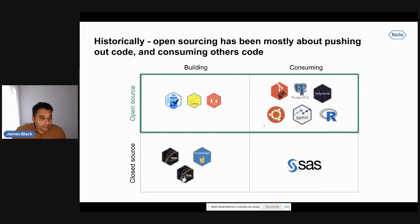When I joined 6 years ago, our relationship with open source in the pharma industry could be summarized by this two-way table. We had things we built. A lot of those were closed source, and we kept them internal. Then a few things we threw out into the wild, and a lot of those were statistical packages with maybe one or two authors. We also consumed things. We consumed proprietary tools like SAS, Spotfire, and things like that. And we also consumed a lot of open source libraries, including packages like the Tidyverse.